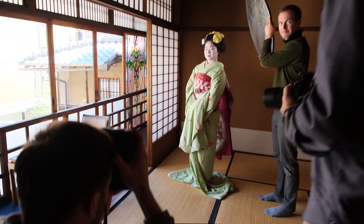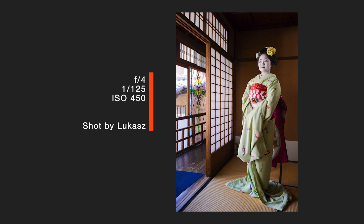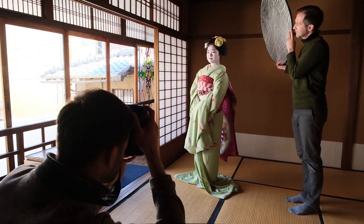I'm going to do a full length shot as well, Paul. We've been very much focusing on a portrait, but Axel, can you move back just an inch with the reflector? There you go, just to get it out of the frame. Okay. Beautiful.